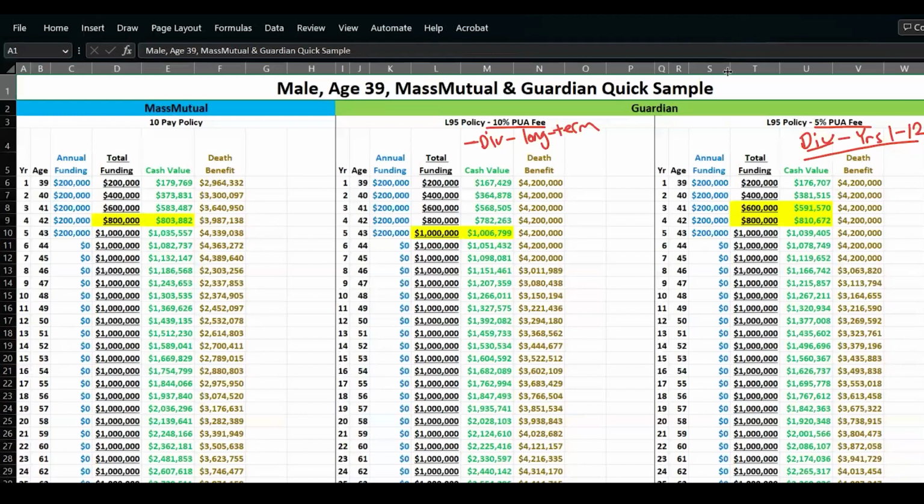Guaranteed values is a different story. If I'm very conservative, I'll see the 5% PUA fee deliver greater cash value and death benefit short-term and long-term, which is very beneficial to be aware of. This is why we like to show both. It's not just, in my opinion, not just a case of saying, hey, this guy will give you more long-term. Potentially it will. However, when we look at the guarantees, that is not the case. So here we've got a comparison. What's highlighted in yellow represents the break-even point, and we can match that up with our total funding.